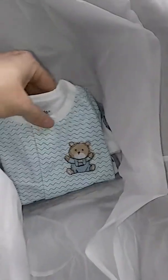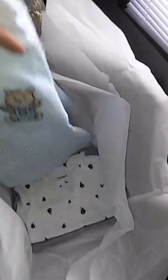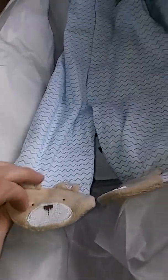Oh, little me. And it's a size newborn. Oh, with little bears on the feet. Oh my goodness, Krystalline, this is amazing. This is adorable. Oh, how cute. That is sweet.